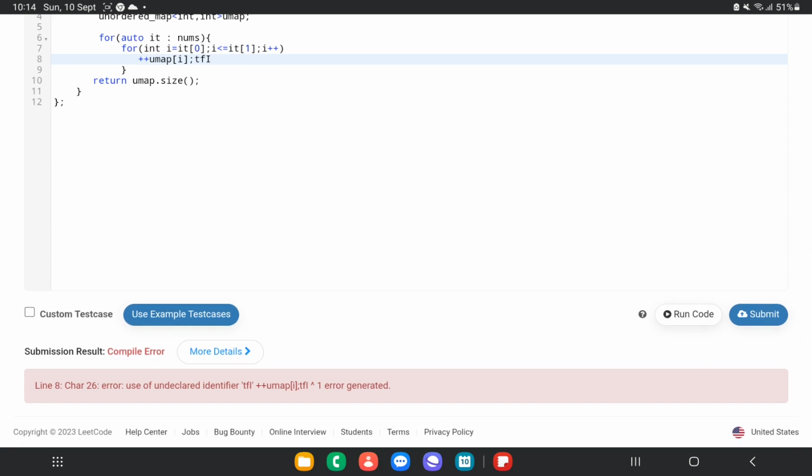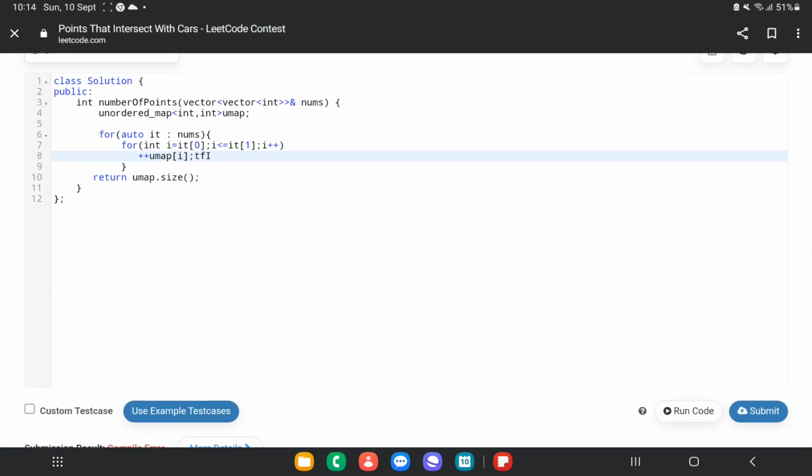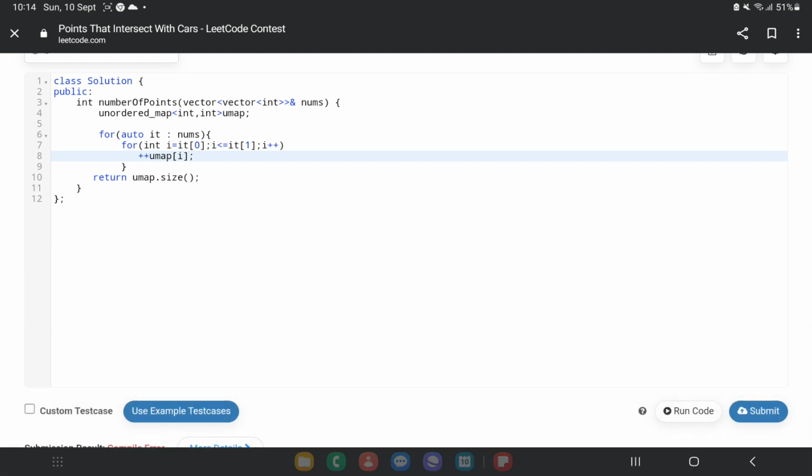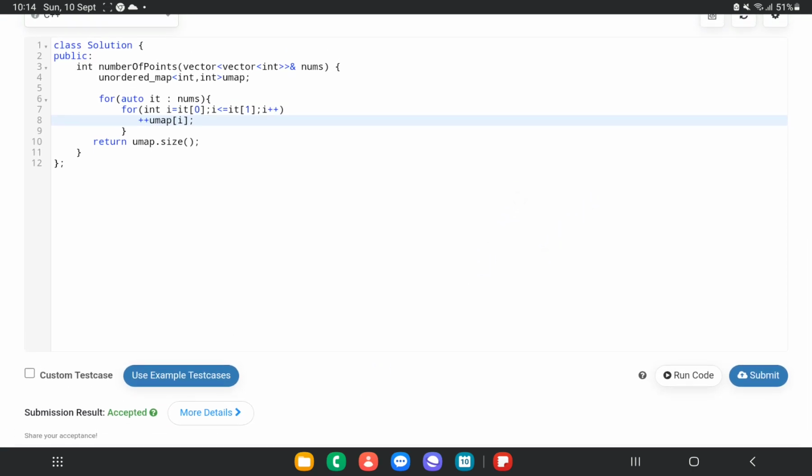So it is a compilation error. Why is it like this? Here you can see, I just need to erase this one. Now let me submit once again and see whether it gets accepted or not. Now you can see it got accepted, and so now fine.